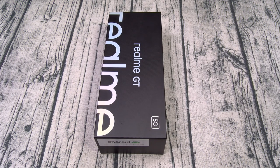Now you got a 4,500 milliamp battery that features 65 watt Dart fast charge. Now Realme claims you can charge your phone from 0 to 100% in 35 minutes. And on a side note, I tested it out, they're telling the truth.